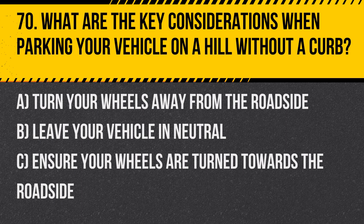Question 70. What are the key considerations when parking your vehicle on a hill without a curb? A. Turn your wheels away from the roadside. B. Leave your vehicle in neutral. C. Ensure your wheels are turned towards the roadside.